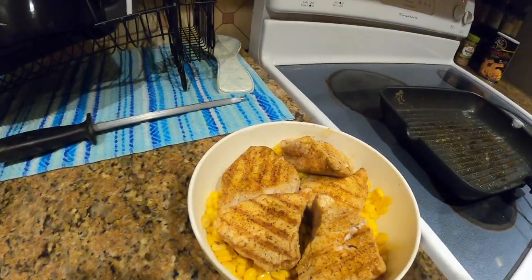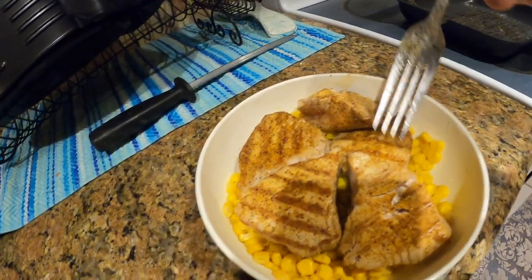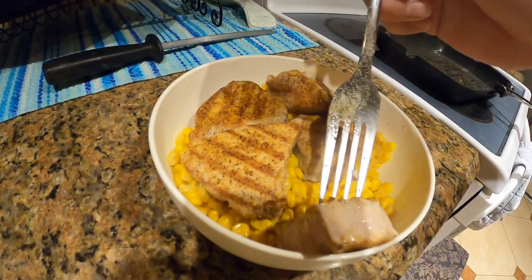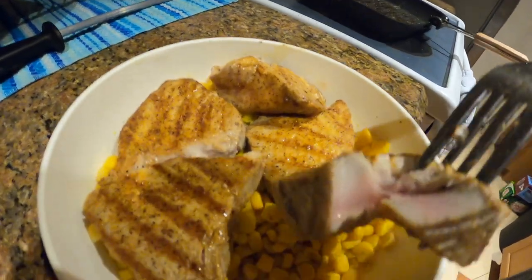Woo-wee. Here we go. We got our dinner, just a bowl of tuna steaks and some corn. Super easy plastic bowl, nothing fancy at all. And here we go, let's give it a bite. That's a nice little tuna medallion steak. That's great. Simple, delicious, perfect amount of spice, perfect amount of pinkness.